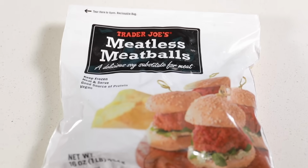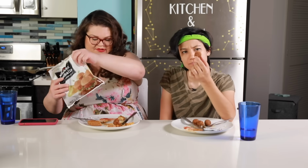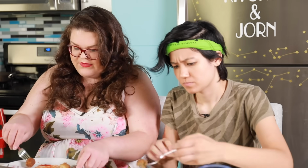Yeah. The Trader Joe's Meatless Meatballs. A delicious soy substitute for meat. Yeah, we'll see about that. I think they might be better with sauce, but they didn't come with sauce. Just eat them as is. I microwaved them for too long. A little bit, yeah. We know for a fact that Trader Joe's can do meat substitutes better than this. Like, that's the problem. This feels like a placeholder.